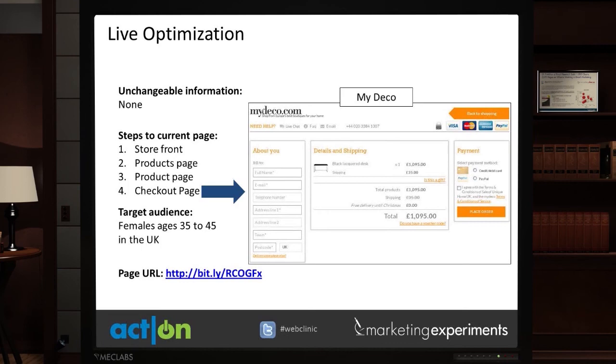There's one thing you can do without messing the page totally up. The first thing I look at is details and shipping and then payment, and then I'm like, what now?